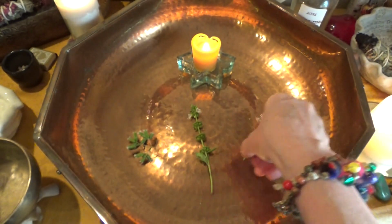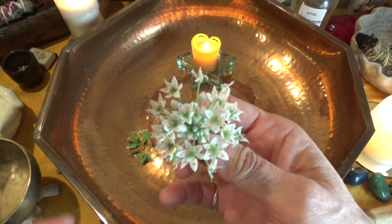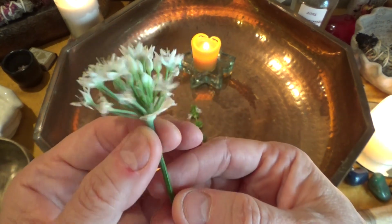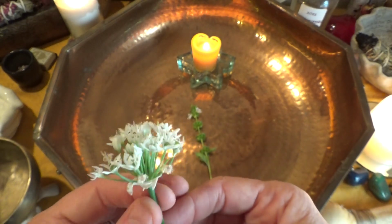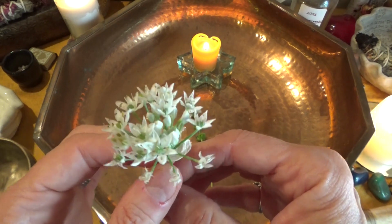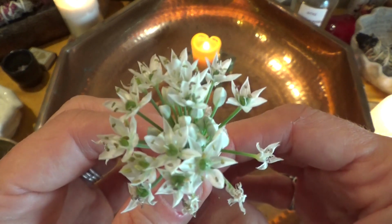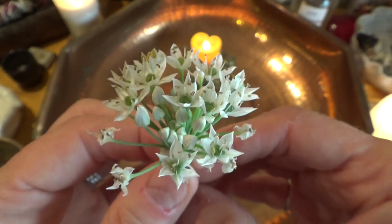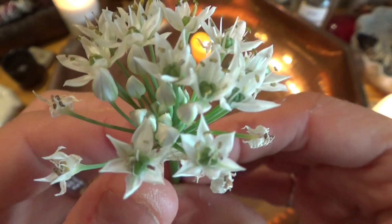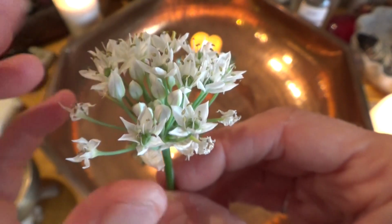And then for group number 3, I have the flower of the chive. This is a garlic chive, I believe. Maybe an onion chive. I think it's a garlic chive. And it comes up, and at this point the chive is very, very stiff. It's not really usable. It still smells oniony, which I love. And then it has this incredible umbrella of little white star-shaped flowers, and they are 6 pointed stars on each of them. Some of them haven't even opened yet.